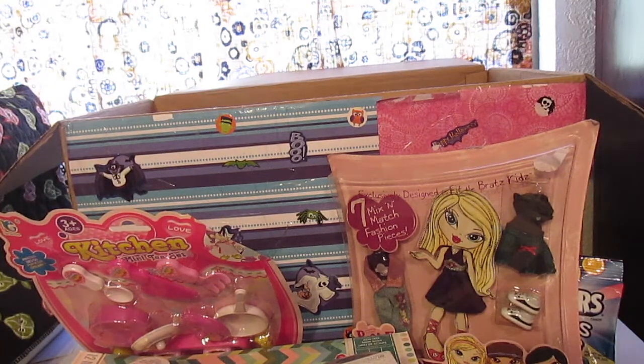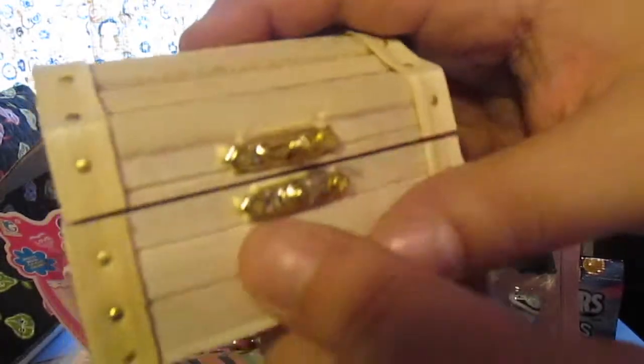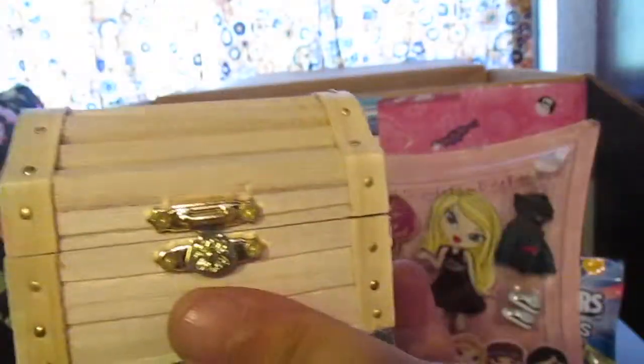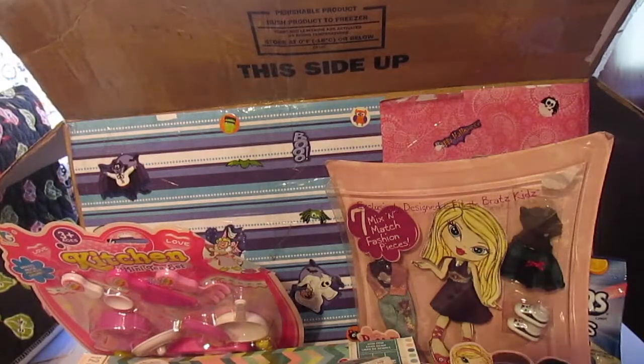My battery light is blinking at me so angrily. I'm praying I have enough. Oh, cool! It's a little treasure chest with something inside. But that is really, really nice. Oh my gosh. That is so pretty. Thank you. That is a really, really nicely made treasure chest. Oh my goodness. Getting down to the wire here.